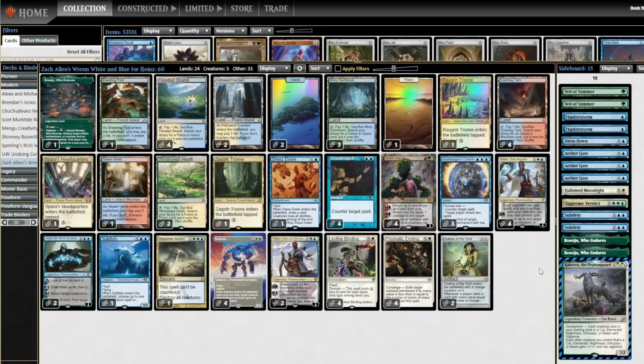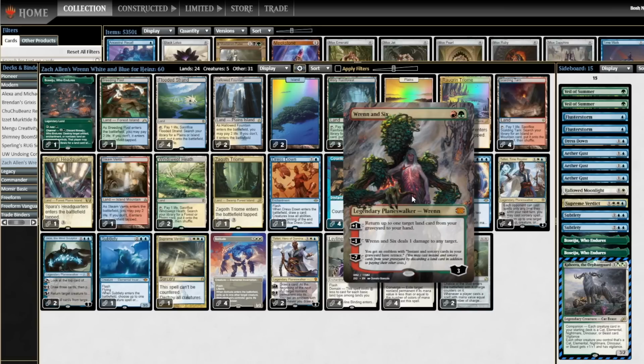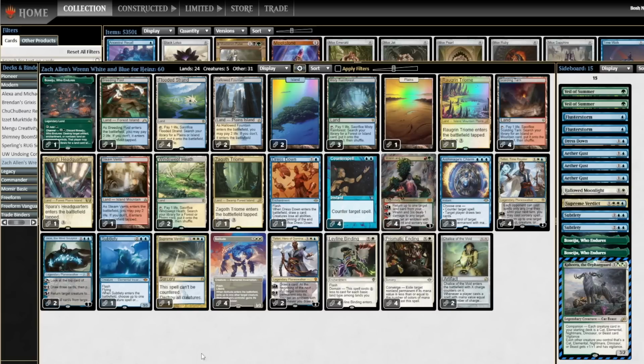And the mirror can get kind of sloggy. I think the mirror is good. I love blue-white mirrors, but having some giant way to crack that mirror is a big deal. And Wrenn 6 kind of fixes both of those problems. You just don't miss land drops anymore when you have Wrenn plus a fetch land. And that steady source of card advantage on your way towards an emblem, which is not beatable in any sort of control mirror. This card does a lot.